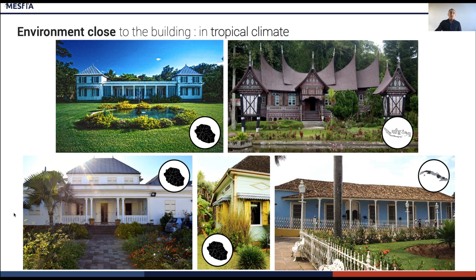You can see in this picture the case of vernacular architecture. The vegetal proximity is frequent in Creole, Cuban, or Indonesian architecture.